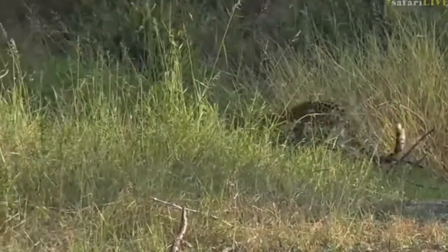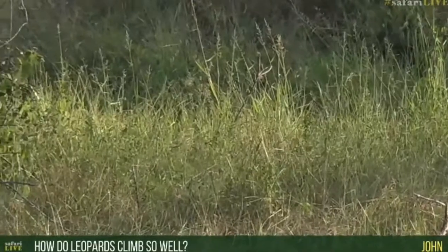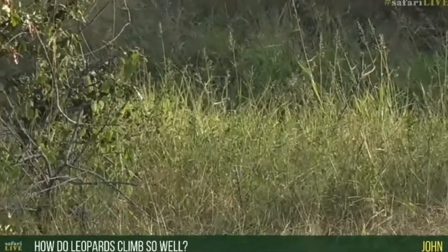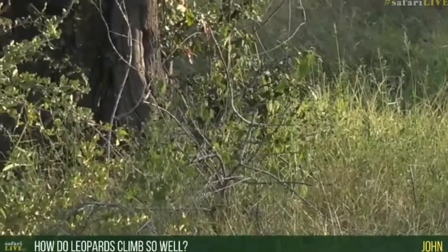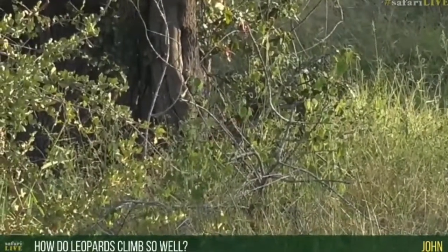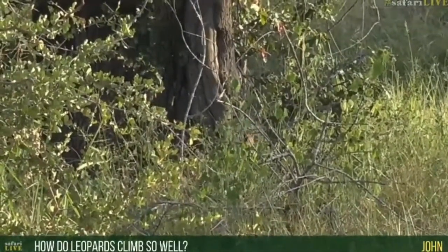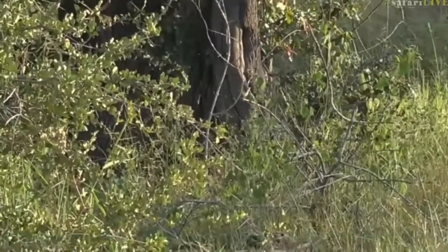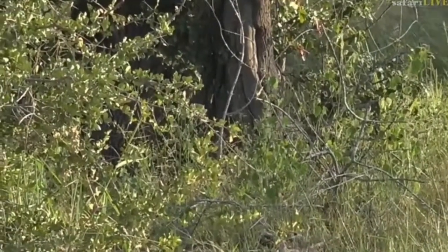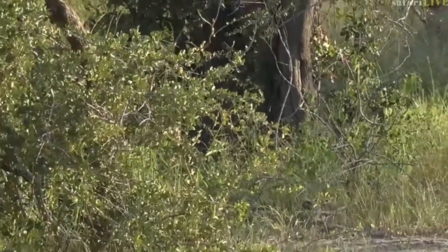Now, John, you're wondering, how do leopards climb so well? I think that was the question. It's because they've got very, very powerful shoulders. They've got very sharp claws, which they'll actually use to hook into the bark and pull themselves up once they've done a big leap. And very powerful hindquarters. But I think most of their strength is in their shoulders. So if you compare them to somebody that was at the gym, it would be the guys that are doing the weightlifting. Big shoulders, big muscles on their biceps.